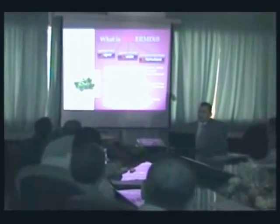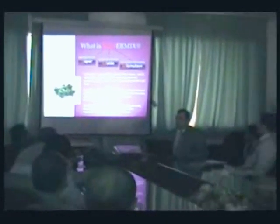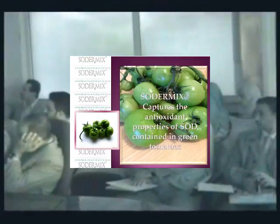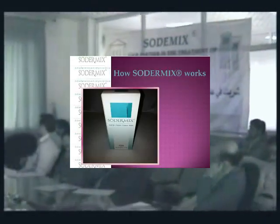Sodermix has been shown through various clinical trials to remove pruritus and to improve inflammation and skin discoloration in a wide range of dermatological disorders. Sodermix formula contains natural superoxide dismutase, which is a patented active ingredient extracted from green tomatoes. So, Sodermix captures the antioxidant properties of superoxide dismutase contained in green tomatoes.